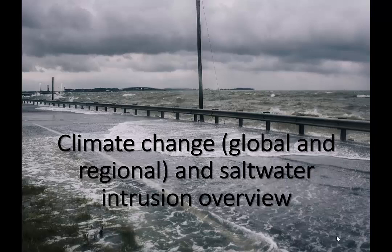And this background picture here was actually taken in the lower Delmarva, and this was not during a storm. This is actually just during a high tide. So it spilled onto the road.